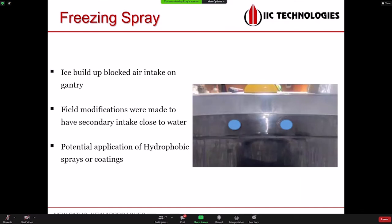Unfortunately, we did have one problem where ice buildup blocked the air intake on one of the units, resulting in the generator getting starved for oxygen. But this only impacted one of the units because it had a slightly different design than the others, which had a lower additional air intake. And this was quickly remedied with a modification in the field by placing another air intake closer to the waterline where ice would not have had the opportunity to build up. And that can be seen in the photo.